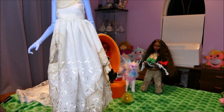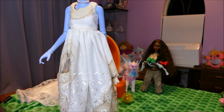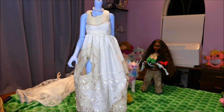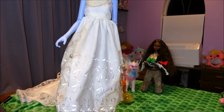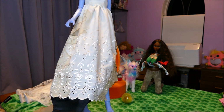I like long dresses. I don't tend to dress my girls sexy. I do have some dolls that are dressed sexy, but I tend to dress my girls respectable. So I went and I looked for a fabric which looked like something my nana would have on her table, to be quite honest. And I found this.